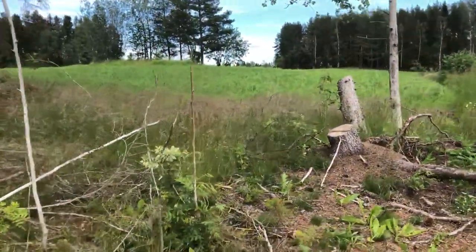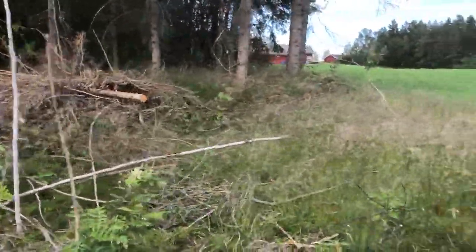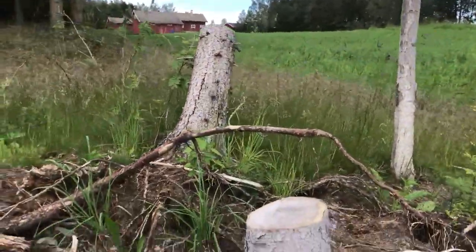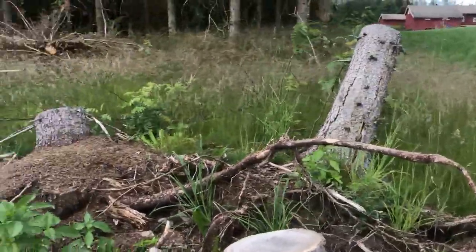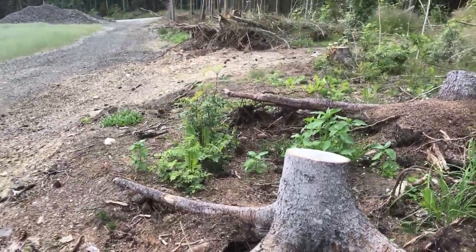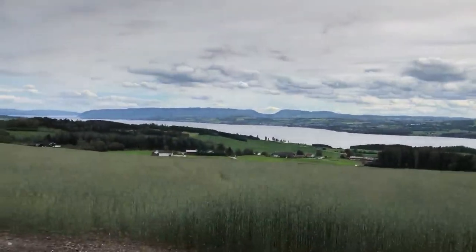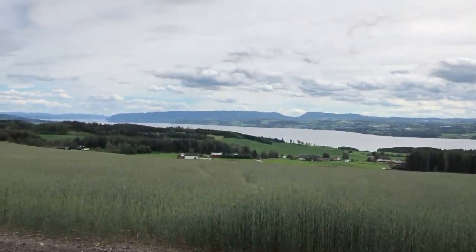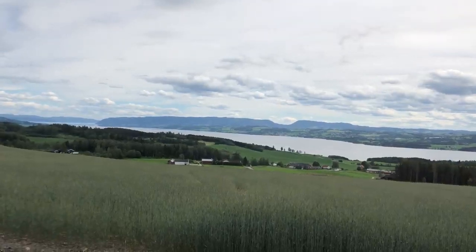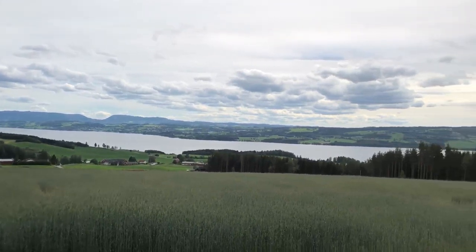Did they cut some trees? I'm used to sitting here and relaxing on that exact spot, and watching this view. We are now in Hedmark, Ringsaker. What you are seeing here is Mjøsa.